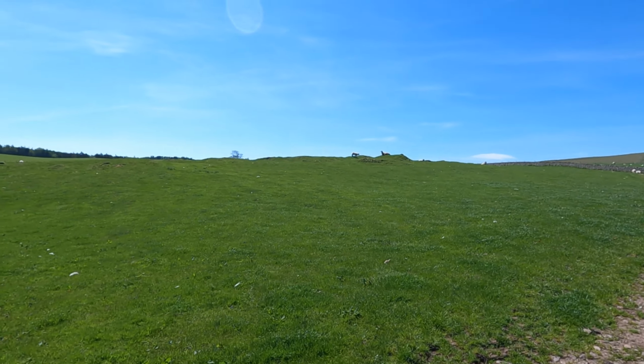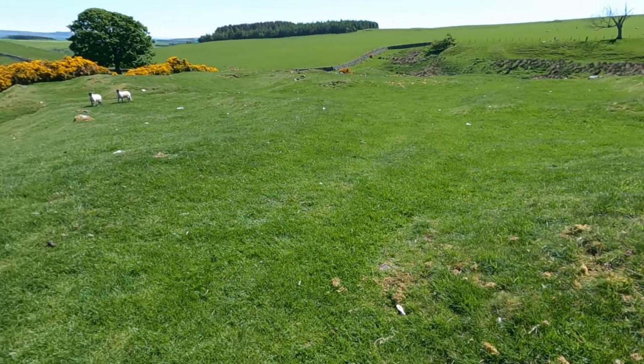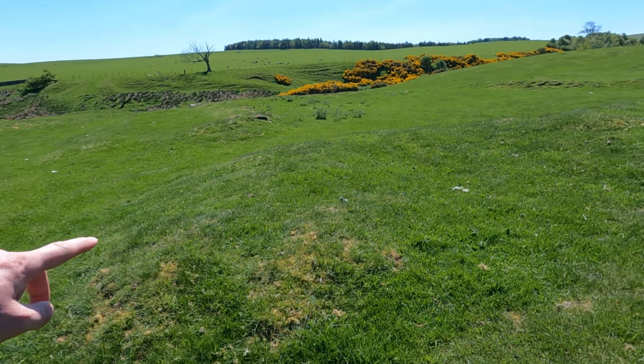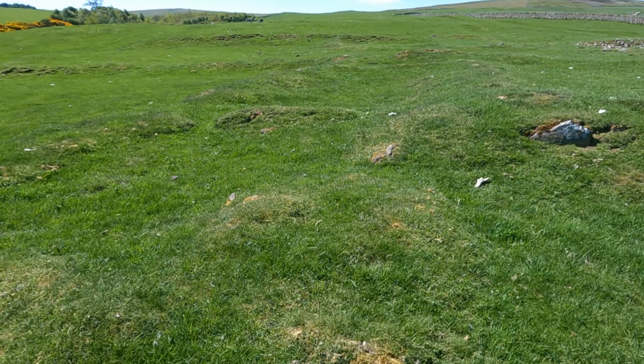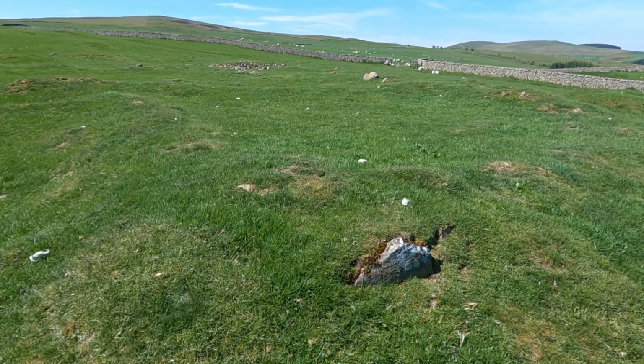It looks like there's more of the original medieval village over here. Yeah, you can see the remains of the houses very clearly. This is probably the main village, to be honest.